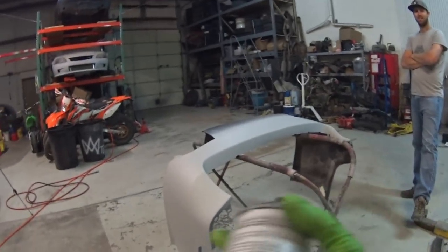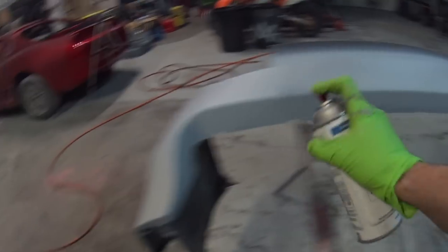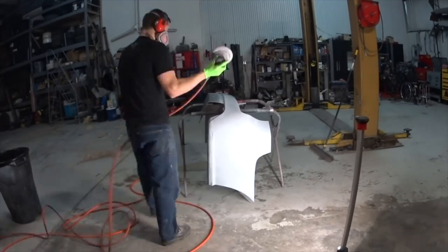Yeah, I haven't sanded it yet. I still need to sand the front bumper too, or scuff it. But other than that, I'm ready to paint. Alright guys, so I got this guide coat right here, and basically I just do a little dusting on here. There's plenty of guide coat on the Supra.